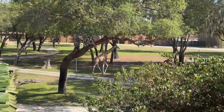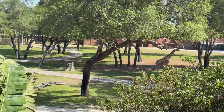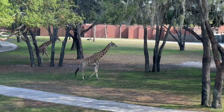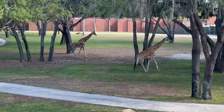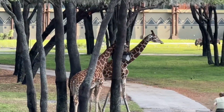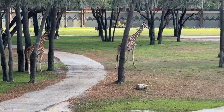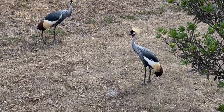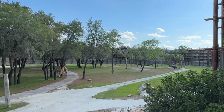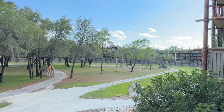So there are 5 restaurants here on the Animal Kingdom Resort, and you do have the options between Kidani Village and Jumbo House. And Jumbo House is really the Animal Kingdom Lodge, I believe. We've got a very smart giraffe over there who's gone on her own to go get the food.